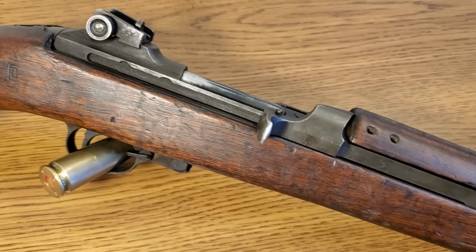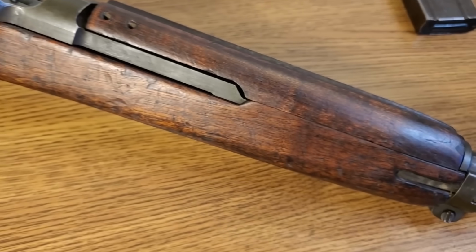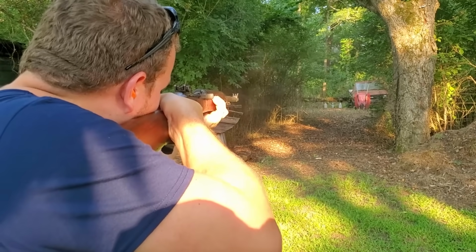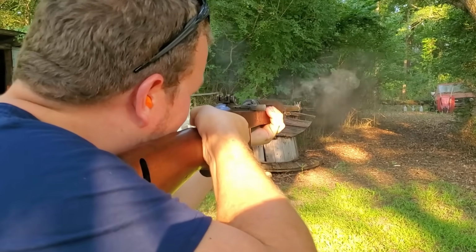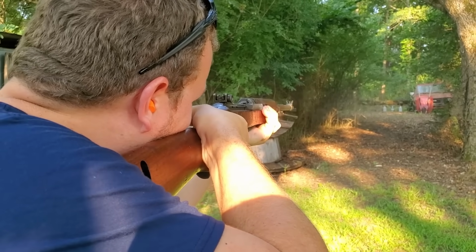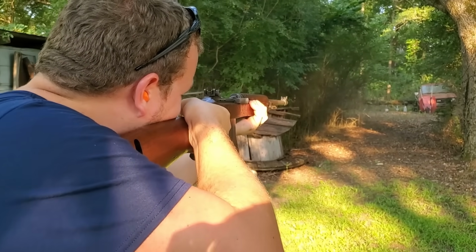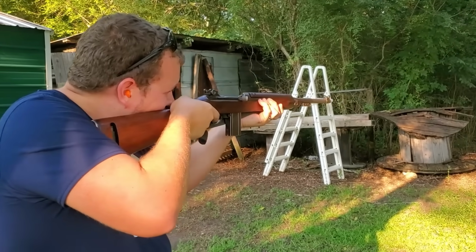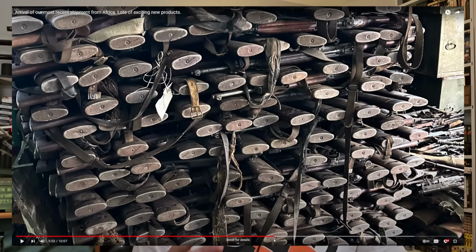It came a little bit dirty, but cleaned up easily enough. It did have a few dings, dents, and scratches, but no major damage, no rust, and the bore is in fantastic shape. It has turned out to be a fantastic shooter and super reliable. My particular example is one of my absolute favorite firearms in my entire collection, and I'm so glad that I got it when I did. I am happy to see there are so many of these left over.